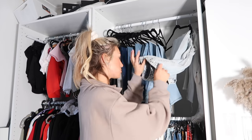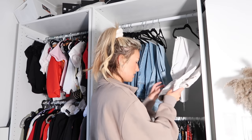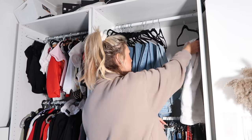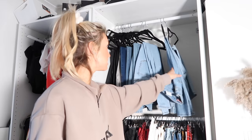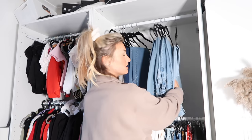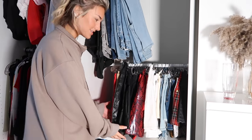These are like acid wash balloon jeans. They're a size 10, so they're not going to fit me no more. And these, I think, are a size 10 from Misguided. Yeah. They're not going to fit me. I definitely need to review this big chunk of jeans. Belt loops. Now onto the skirts and the shorts and stuff.